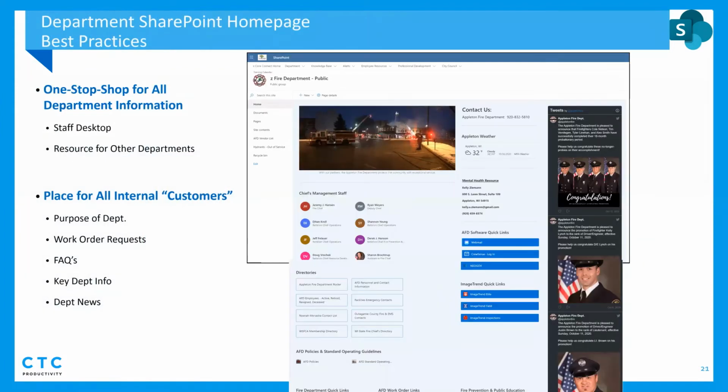Now you can also do a department home. So think of the large organization as having its own site. Now you can have each department having their own home page. So it's a one-stop shop for all department communications. Think of it as like a staff desktop. What are all the things that my staff and my department need in order to do their jobs? But it also can be resources to other departments. So if you want to put in a work order request, you can put in here's the purpose of our department, what we do, here's the key people, work order requests, frequently asked questions, key department info, department news.